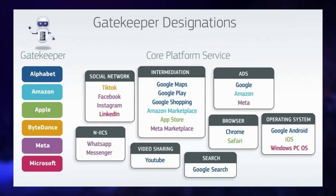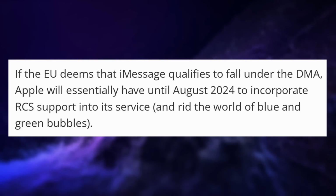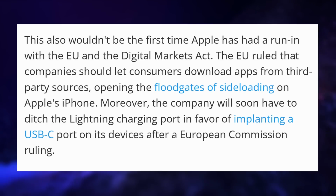The argument for iMessage is that it's too small in the EU and it doesn't really control the messaging space like it can do in other countries, like the US, for example. The investigation will last for 5 months and determine whether it should be included as a core platform service or not. If the EU decided that it does indeed qualify, Apple will have until August 2024 to make iMessage compatible with RCS, which would actually be really good to make sure communications are entirely interoperable when it comes to text messages.